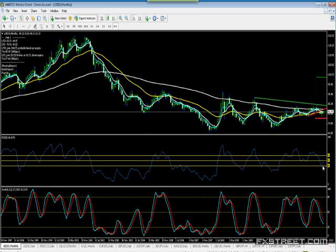You can see that I've got the RSI for today's webinar. I've added a third level to this, the 50 level. I talked about this in the previous webinar, that the 50 level is very important. Your average traders, they use the RSI solely for overbought and oversold. And I'm certainly not going to suggest that that doesn't work.